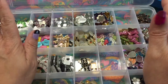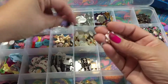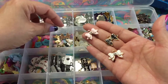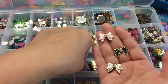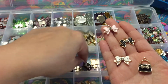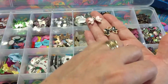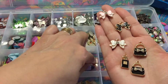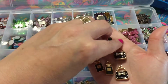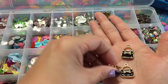Now these, the first thing that I ever did was little girly girl stuff. I sent out a bunch of Happy Mail, and I sent out a bunch of these bows and a bunch of these little purses and some of these little perfume bottles. You can see I don't have a lot of this left because I sent most of these out. So yeah, these were really cute. And I think the perfume bottles came in different colors, and so did the purses.